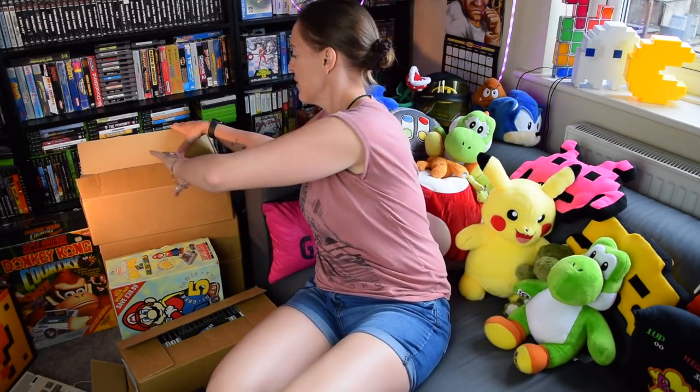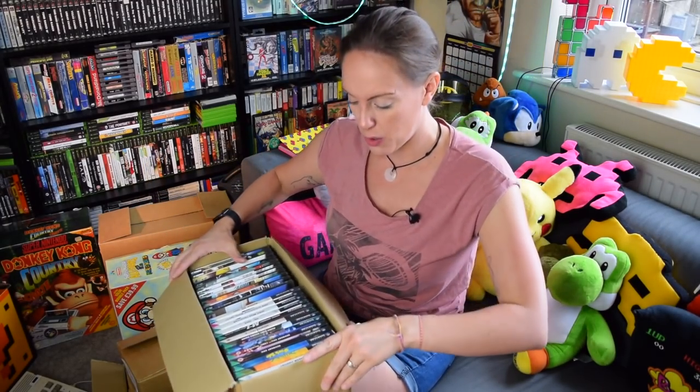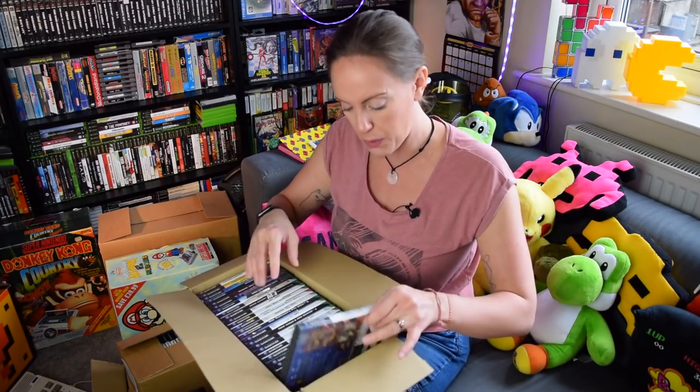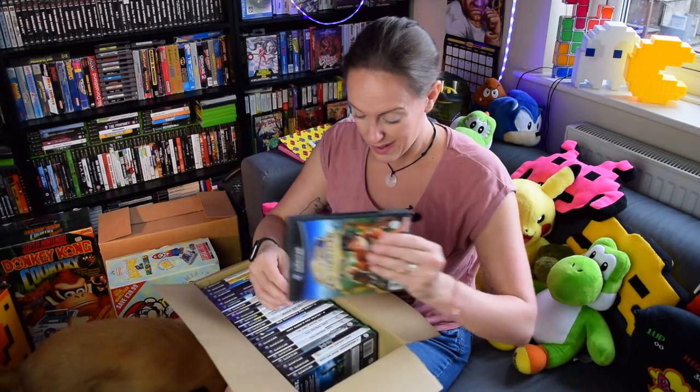Now, we have a lot of GameCube games here, so we've got some really tasty titles, so let's go through them, shall we? So we've got Harry Potter Quidditch World Cup. I don't own this, so this is great. Wow. Need for Speed Underground 2, so to all my petrol heads like Reese, Waz, I know my Red also loves a good Need for Speed game.